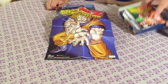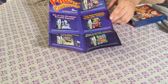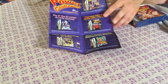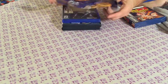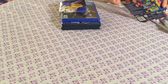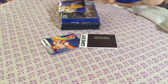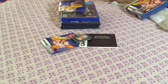It's the exact same art as what's on the front. It just finishes it out. And then it also advertises some other Infogrames from Atari and things like that. So you got all of that included on the inside. And then further in the back, you've got the manual and the safety precautions. If you suffer from seizures, don't play this game. And then there's the cartridge.